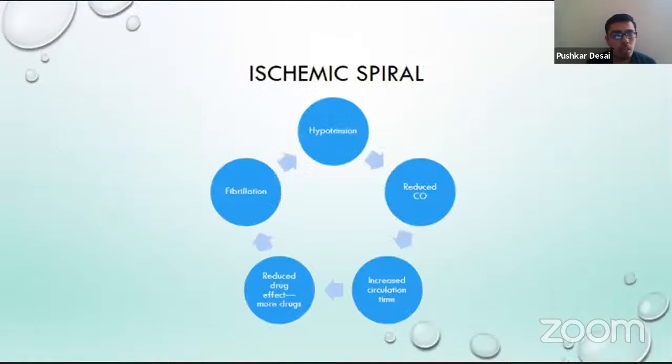Coming on to the ischemic spiral in coronary artery bypass surgery. Initially, hypotension sets in, which results in reduced cardiac output, which translates into increased circulation time. So whatever drugs we give are not reaching the targets, and the effect is not being produced. So with the reduced drug effect, we tend to give more drugs, and ultimately either the patient lands up in the extremes of pressures, or, due to persistent hypertension, the heart fibrillates.